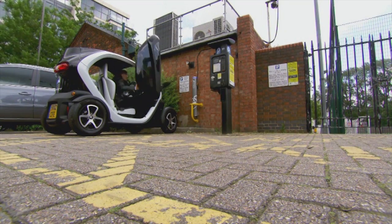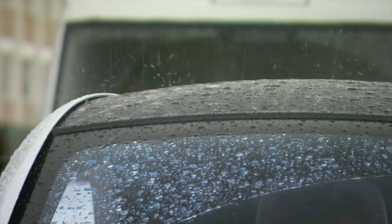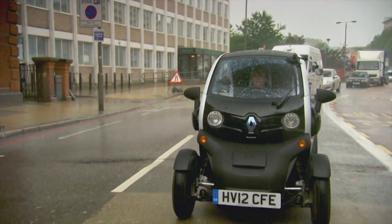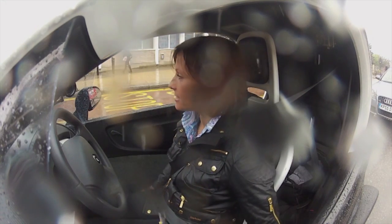Still, at least it wasn't raining. Well, I've got water coming in over the tops of my doors. I've got a handbag down here that's getting wet. Instinctively, I'm going for the window because I need to wind it up, but there's nothing there. The edge of my seat is definitely damp.